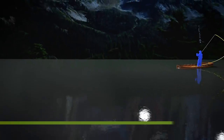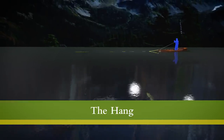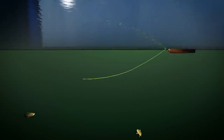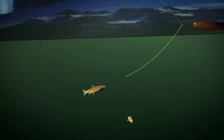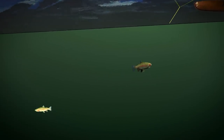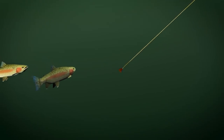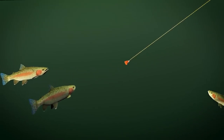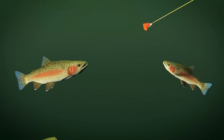The hang is a technique that every stillwater fly fisher should learn and use. After casting and allowing the line to sink, retrieve your fly as you normally would. At the end of the retrieve, prior to recasting, begin a slow, gradual rod raise. Continue to gather the line with your retrieve hand using a slow hand twist retrieve. As the fly is near the surface, pause or hang the fly, or each fly, for a period of time.